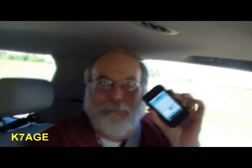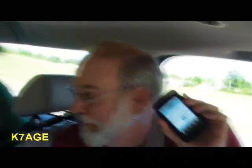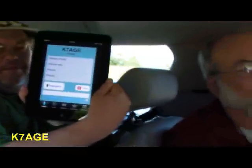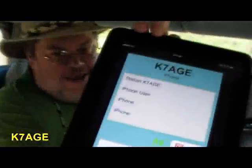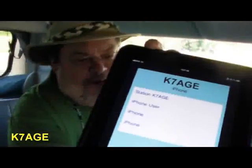Randy, K7AGE, with my iPhone with my EchoLink app, going to connect to Bob N2OML in the back seat here. So I have it up here and I go transmit into N2OML from K7AGE. Over. Getting feedback.